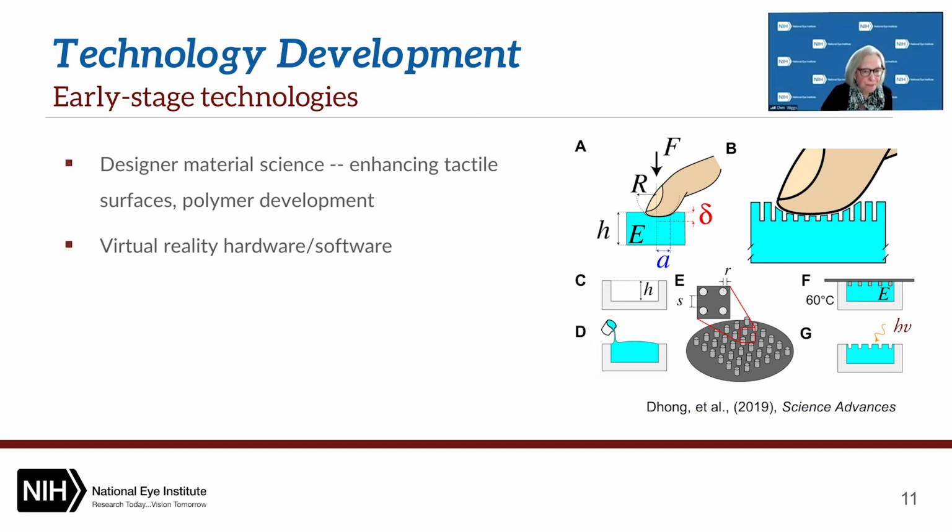And in addition, there are software and hardware advances in virtual reality, including eye trackers, smaller and lighter weight display technologies, augmented reality, and optical coherence reading methods. These are all being integrated, and in some projects, integrated with the goal of being used in vision rehabilitation.